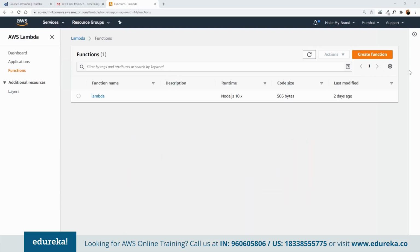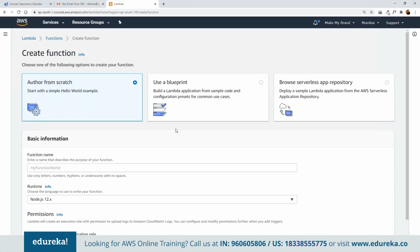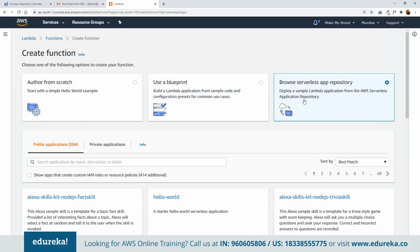So let's do that. Let's delete this previous function so that we can start from scratch. Actions, delete. Now, when we are creating a function, we can build a function from scratch, or we can use any of the blueprints, or we can browse the serverless app repository as well, which has multiple applications already deployed in the Lambda service. We can make use of any of these previous applications as well.